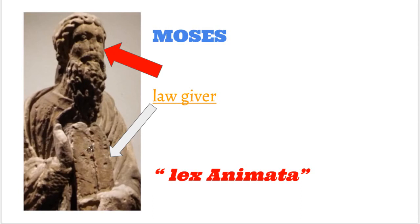And down here, he's got the law in his hands, which represents how Moses was known as the lawgiver of the nation of Israel. And I think on the plaque, what caught my eye was the Latin phrase lex animata. Lex is law, animata is life, or alive or soul, which is given. So that's pretty much the lawgiver, because the law is what brings life. Exactly. And this picture was taken on my phone, and you can see it clearly shows the so-called black man, Moses.